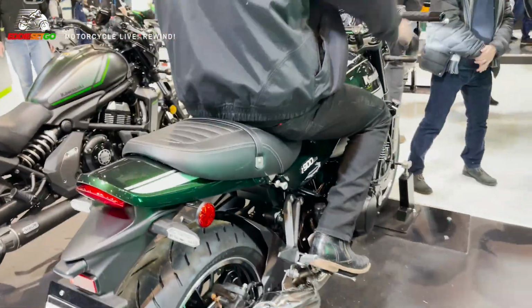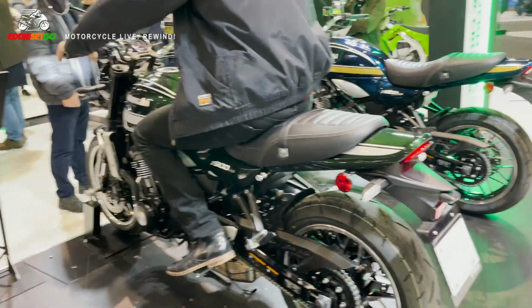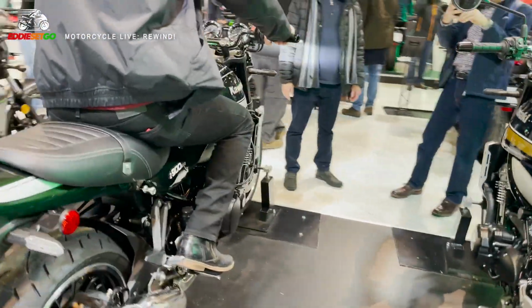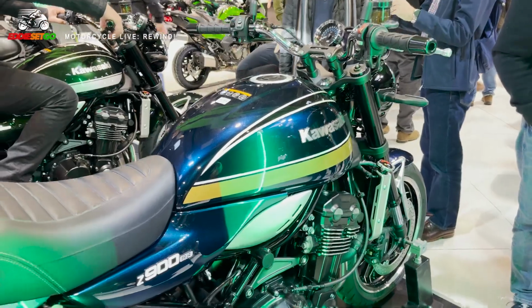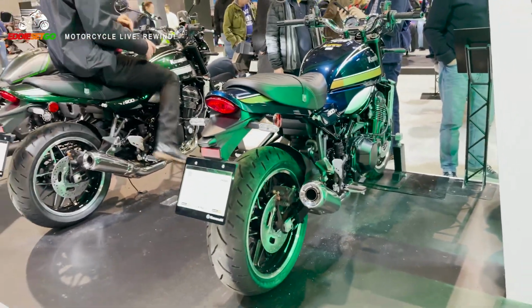It probably looks a bit bright green on the screen here on the video, but in the flesh, that's a very dark, almost black, metallic green finish with the white stripes. And for 2022, we've got the blue with the yellow. But yeah, this always draws a bit of a crowd, this bike.